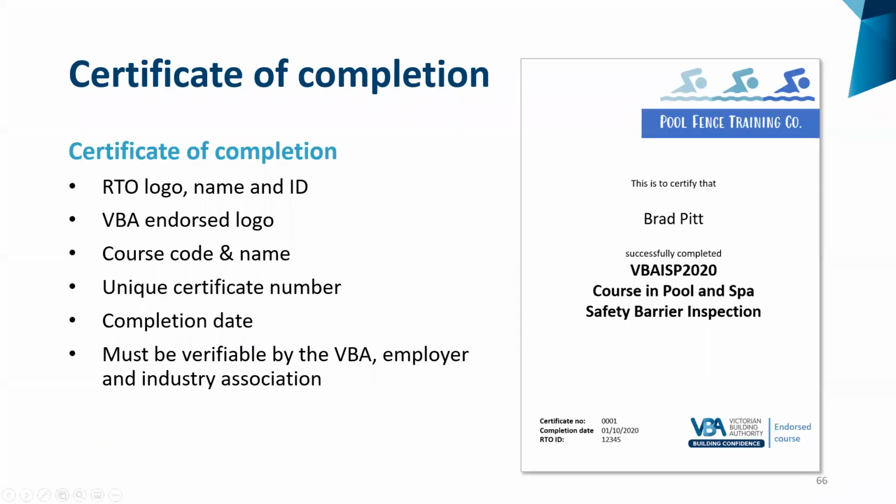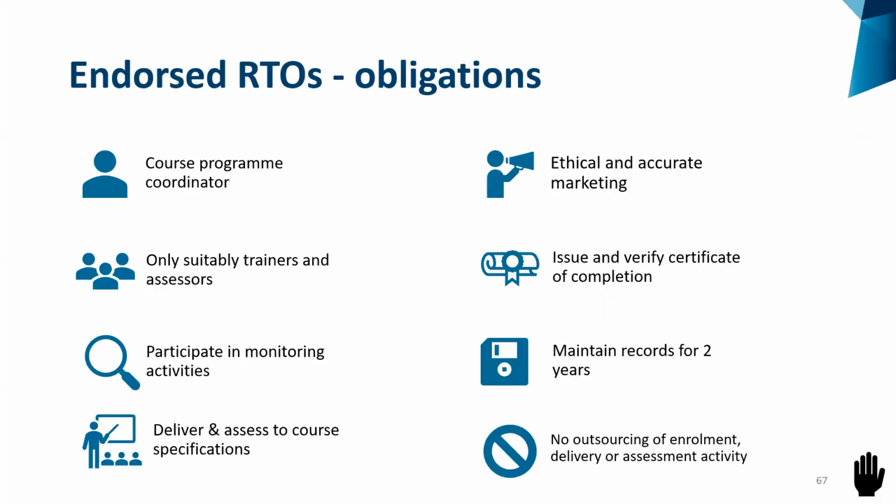And by the way, that's just a terrible example of a certificate that I mocked up. I'm sure your certificates look much more beautiful than that. Okay, endorsed RTOs, some high-level obligations.